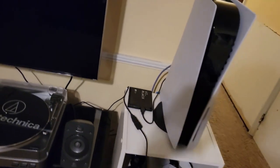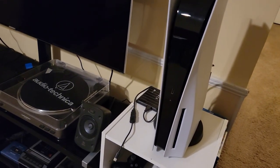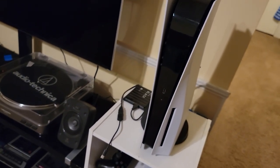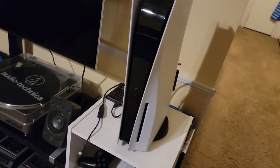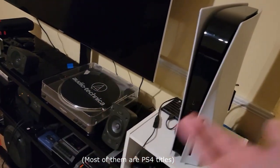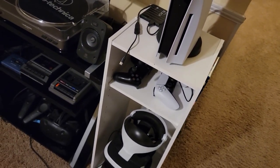Over here, we got the PlayStation 5. Actually have not played the PlayStation 5 that much this past year, honestly. I think I've only played a few games on it. Despite how many games I have on the PS5, I really haven't been playing it a whole lot because there's just been so many other things to play. I've been playing PC more, too. But despite that, I still have it here.